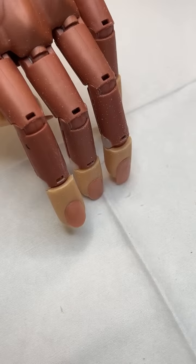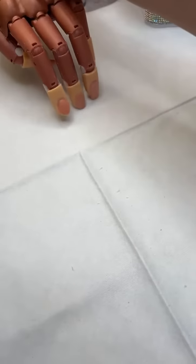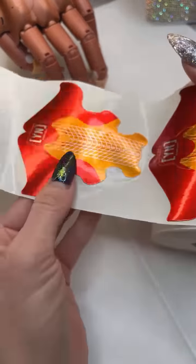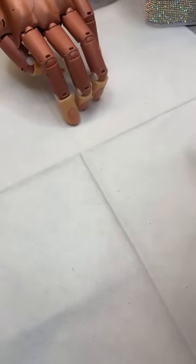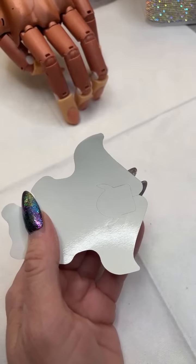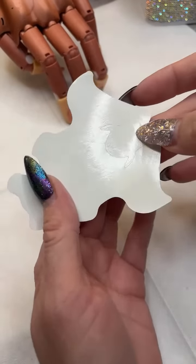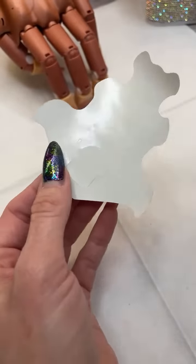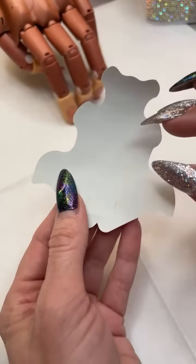You guys, let me know in the chat, what shape do you want to see today? I would like to hear your feedback today, give you guys what you're looking for, but I am going to be using one of our XL forms. So do you want to see more of a stiletto nail today, or do you want to see a coffin or a square shape? Let me know in the chat. Almond, square. I'll keep an eye on the chat here as I'm getting my form ready.